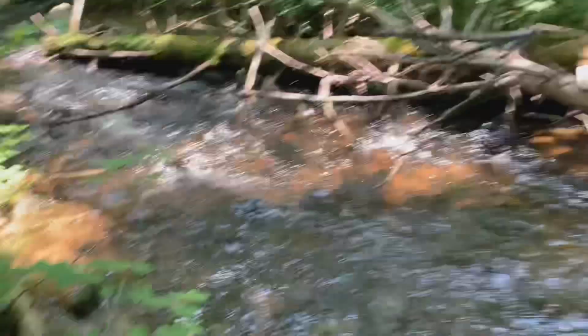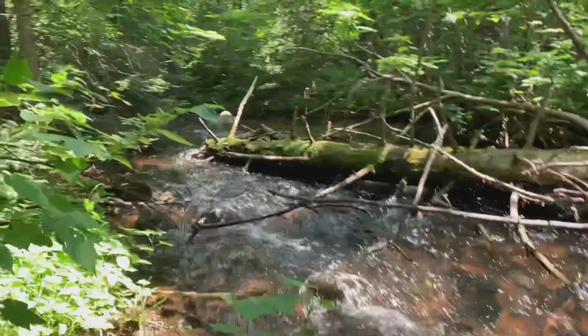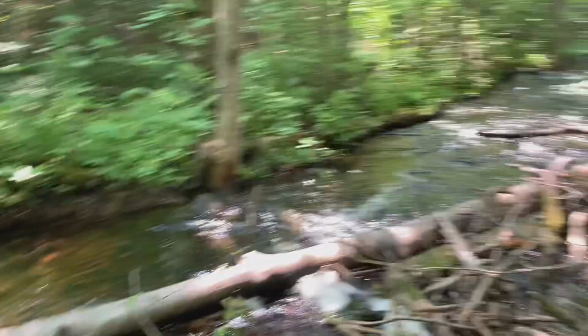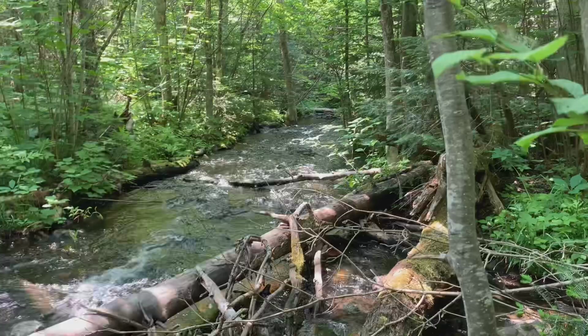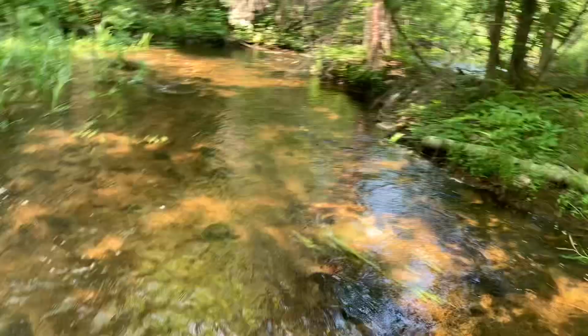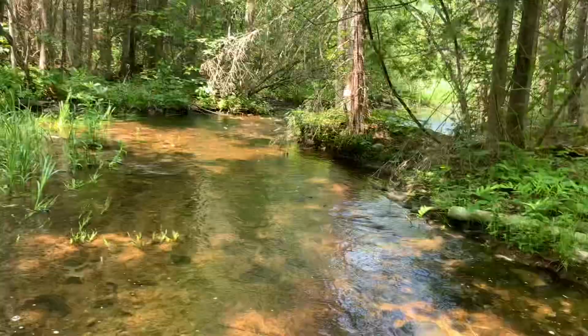Okay, guys, I just bushwhacked off the trail just a little bit to show you this pretty stream running through here. It's pretty cool. This goes all the way down this way just a little bit. And this is the stream that we cross over on our portage. I'll show you that again. Here's the crossing right here. Oh, it's pretty. Feels really good on your feet. Goes over this way a little bit.